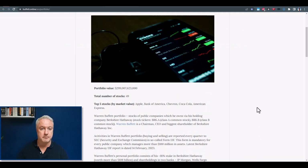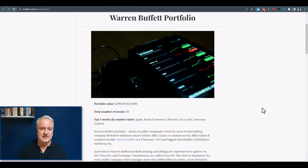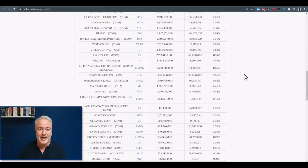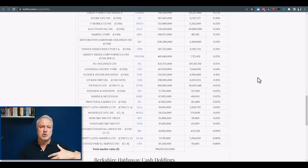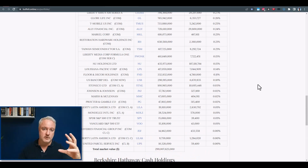This is a breakdown, but a couple of disclaimers. First of all, it's a little bit out of date. This one is for 2023, as of the 14th of February. But I do know that subsequent to that, as was spoken about at the shareholders meeting, the Activision Blizzard exposure has been reduced, and potentially a few others. But this should, in general, be a pretty good assessment of what that breakdown is.